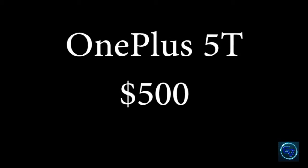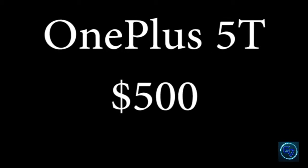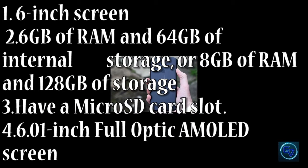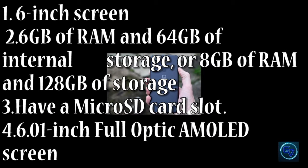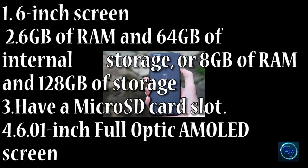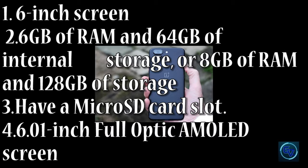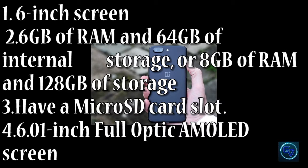And here my first pick is the OnePlus 5T. It looks minimal with a large screen. It has the fastest processor out there and is capable of a dual lens camera. It approximately costs $500. The phone can cost up to $650, and it even offers more RAM.